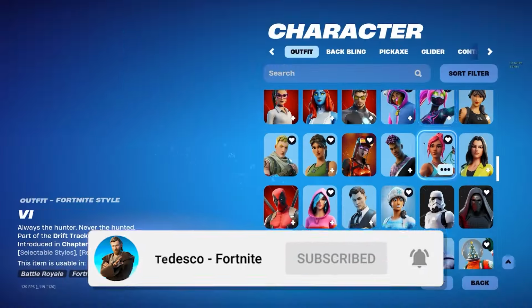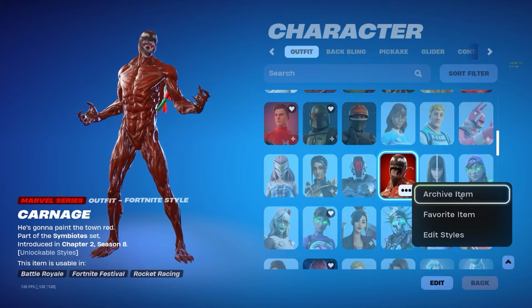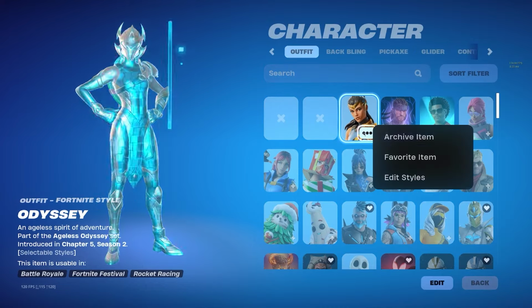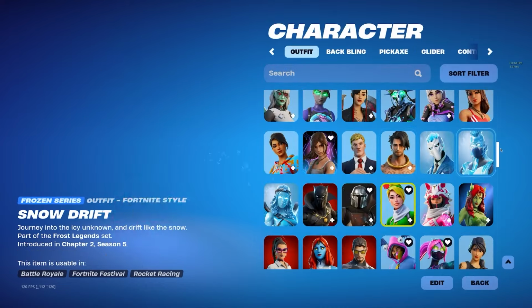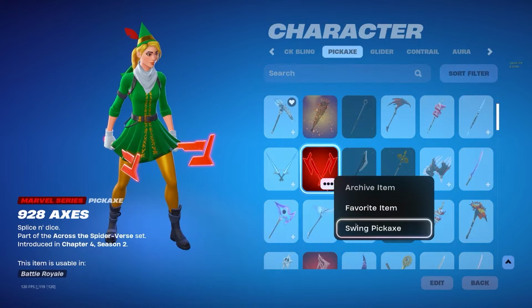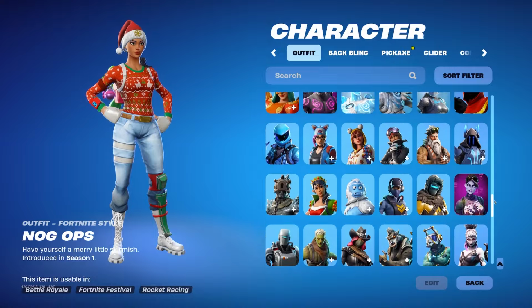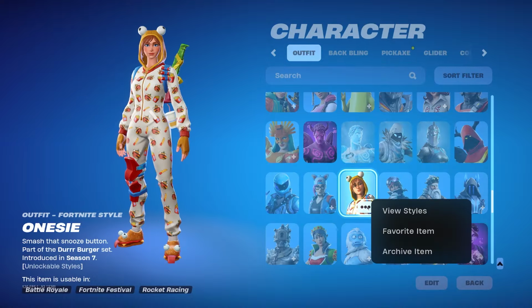Favoriting and archiving cosmetics no longer scroll you up or down to your currently equipped cosmetic, making it easier to go through your locker and favorite multiple cosmetics at a time without having to keep on scrolling back to where you were. Again, a much better solution would just be to have favoriting back as a hotkey, click on a cosmetic, press F and it's favorited, but this is still something.